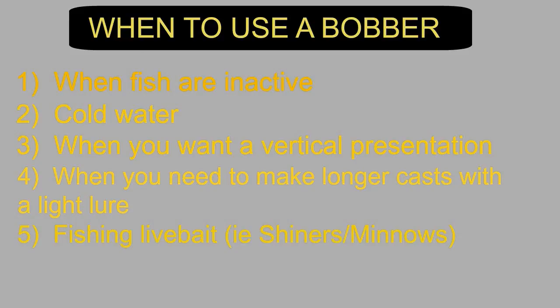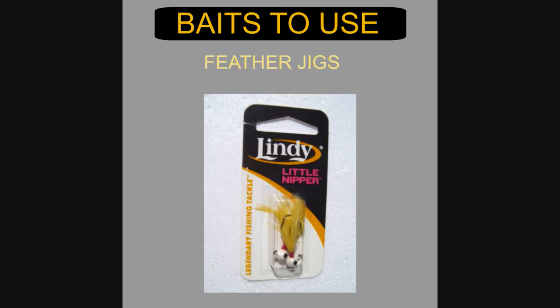Number five, another time people think about fishing a bobber is with live baits. Shiner fishing in Florida would be a great example, well known for catching a lot of big bass. So that's sometimes when you can use a bobber.